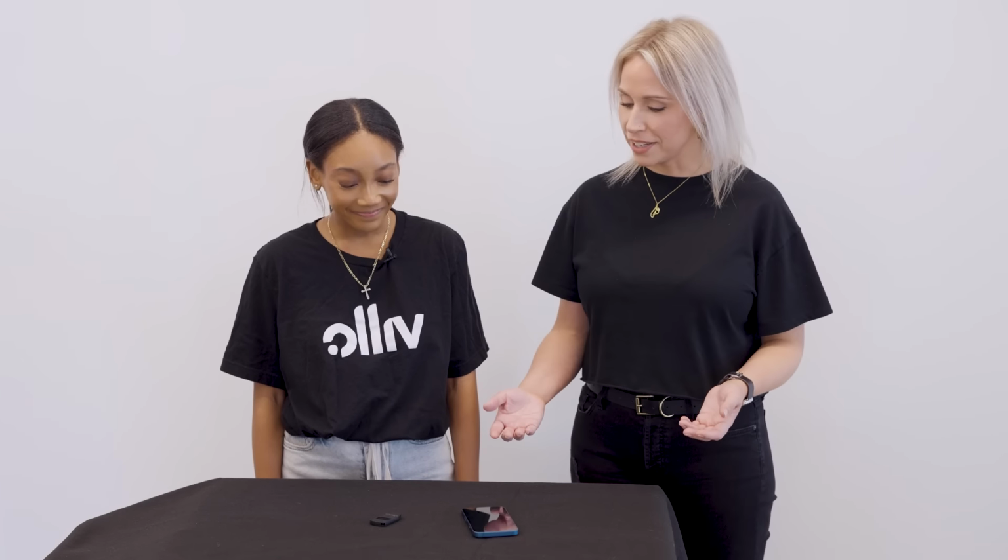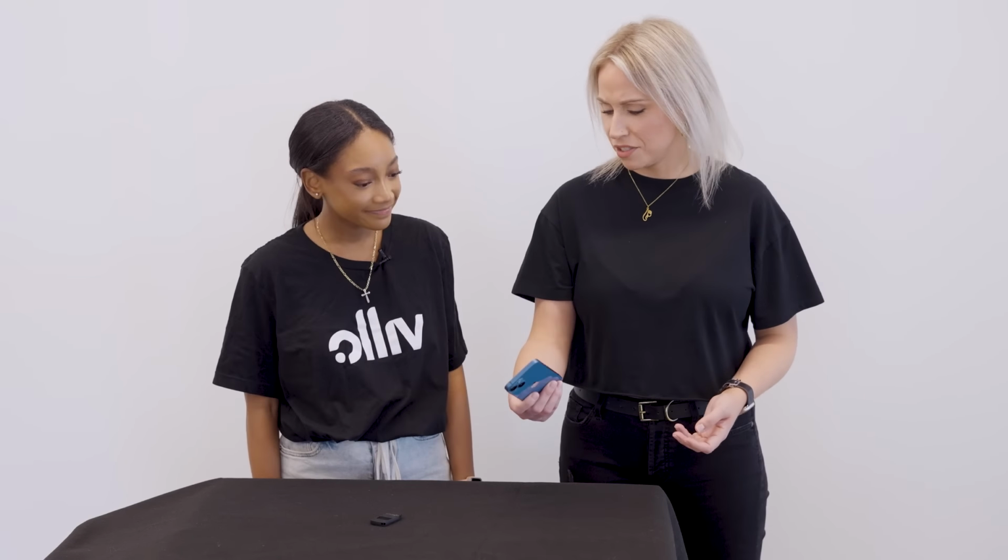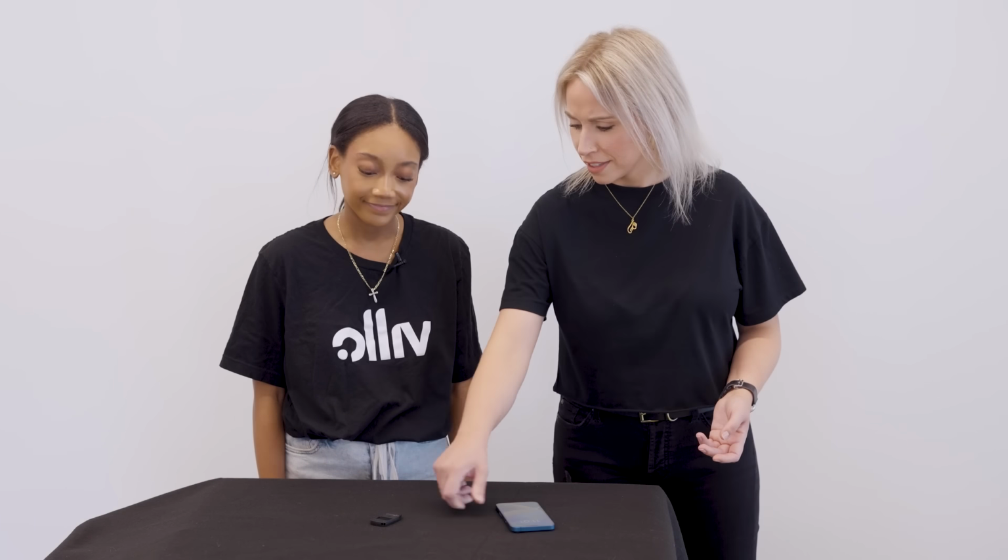First, you need to set up your crypto wallet. What am I looking at here? This is just like a smartphone, and this is like a USB drive? They may look like everyday items, but they can help keep your crypto safe in a place where only you can access it. That's great, but which one do you think I should go with?